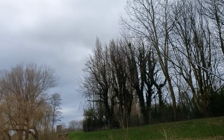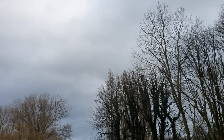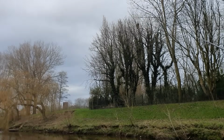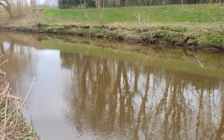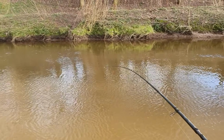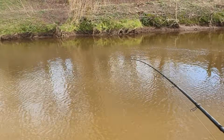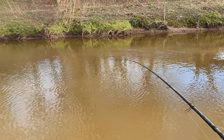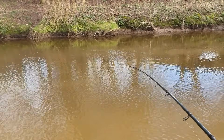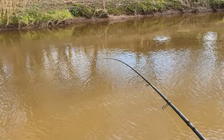We've got some cloud cover coming over, so there's every chance that it might not be as bad as we think it's going to be, that chub being lost, but it's never good. And that lost fish did prove costly. It seems to have taken an age to hook into another one, but eventually that float is buried and we're into another chub.